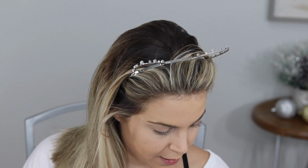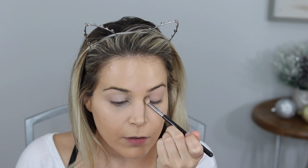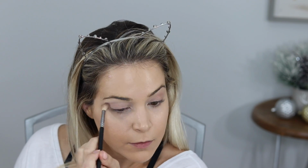And then this is going to be the star of the show, this Beautycounter Blush in Date, as well as the new holiday palette in Golden Hour. So I'm using the white shade all over the lid to kind of even things out and brighten, to set the concealer. From there, I'm using Dawn, which is that satin pink shade, as my transition shade.